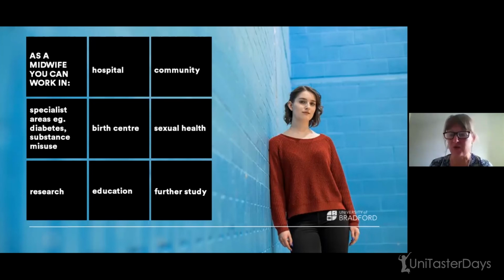You could work in sexual health, you could work in research, and there are many midwives performing a lot of research at the moment. I'm currently looking at language in maternity services, so I'm doing research alongside working as a lecturer as well. So you could go into education. Or you could also do further study, which Lynne highlighted in her talk. And that might involve doing a master's degree, or it might involve doing a PhD or doctoral research. And that is midwifery in a nutshell.